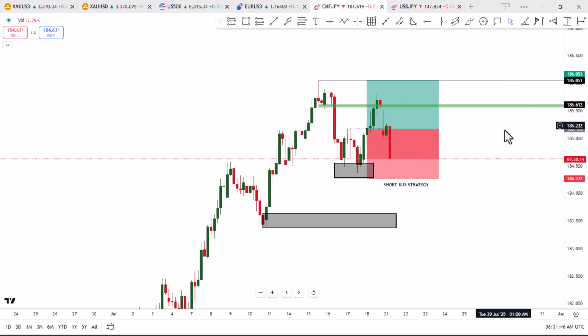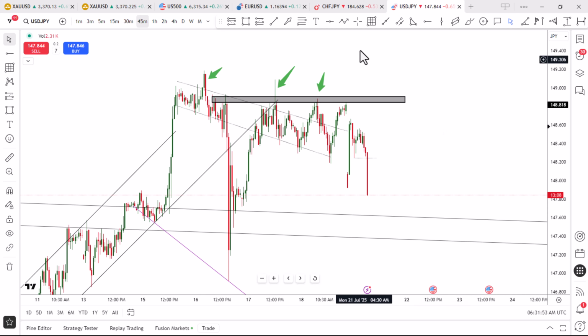As you can see, we are shooting all the way down, and since this is CJ, you already know UJ is going to also be shooting all the way down. Why? Because these are correlating pairs. They are all going against the same pair, which is JPY.